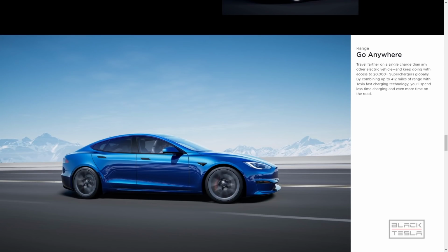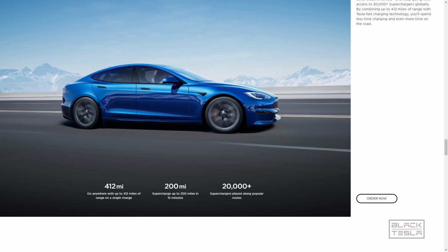We do have an order in for the Plaid. We had one in before when they announced it. So this is just going to further that excitement. But it's just a matter of, hey, do we get the Plaid, Model S and a Roadster, or just the Roadster? Not sure on that.